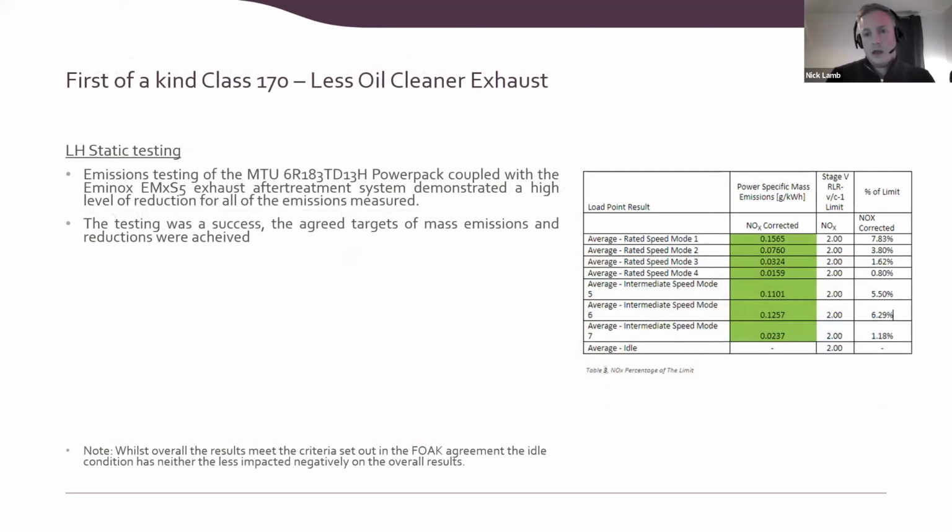So the test cycle was designed to evaluate the performance of the after treatment system, both in terms of emission reduction percentage and against the absolute limits of the stages, when tested against the ISO 8178 C1 8 mode test cycles. An example of testing data is on the right hand side, and as you can see, the testing was a success and the agreed targets of mass emissions and reductions were achieved. The system, to be fair, performed exactly how it was supposed to.